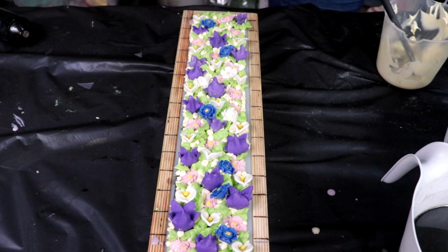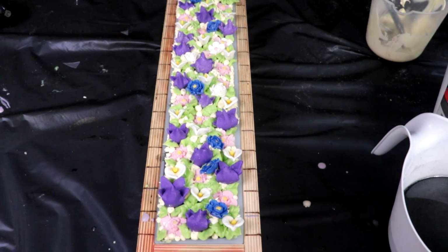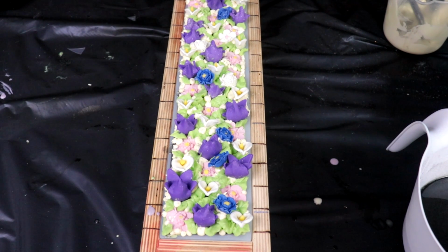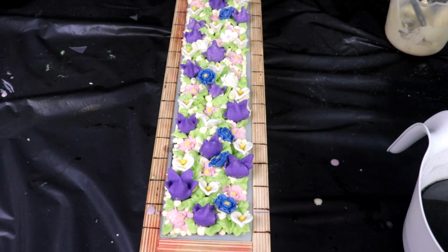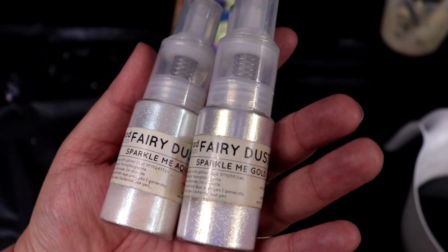Okay, I have one more thing to add. Oh, man. I'm tired. As if I haven't added enough of it to the soap already. Glitter? Don't worry, it's going to be subtle. I don't know if I believe you. I'm going to be adding some Sparkle Me Aqua and Sparkle Me Gold.